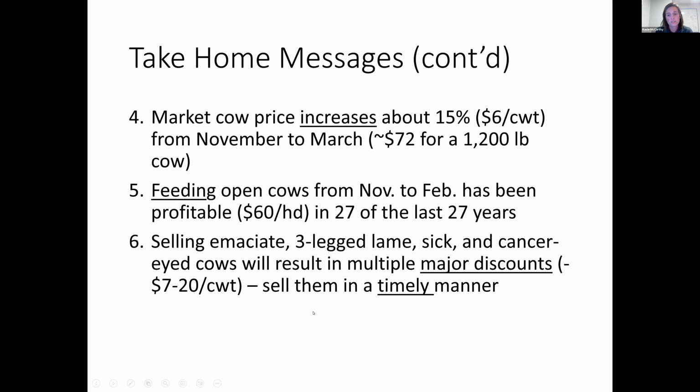When we have those sick or injured animals, make sure we're smart and we're thinking about the welfare of those animals. But we will see some discounts depending on some of the ailments. So just keep that timely and be conscientious of the welfare of those animals when we get them down the road to market.